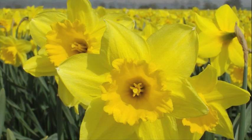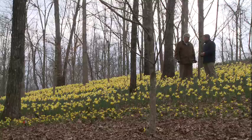Jim, this is certainly one of the most impressive plantings of daffodils I've ever seen. You've done a fantastic job here. Thank you.